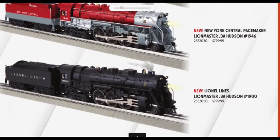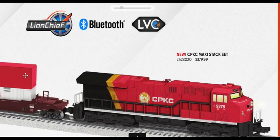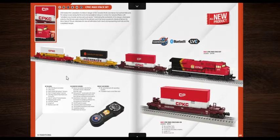Celebrating the newest Class 1 railroad merger, the CPKC Maxi Stack set features a CPKC ET44 diesel with 3 Maxi Stack cars, track, power, and remote. The set requires O31 and larger curves and is priced at $379.99. An add-on maxi stack car is available for separate sale for $99.99.